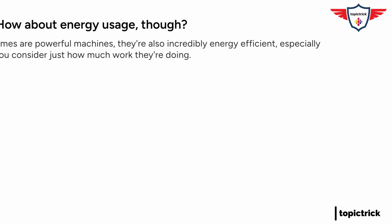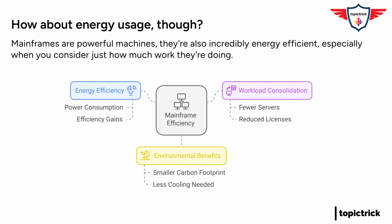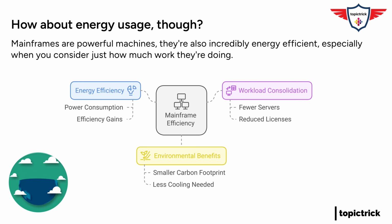What about energy consumption, though? Aren't mainframes known for being big energy hogs? That's another common myth. While they are powerful machines, they're also incredibly energy efficient, especially when you consider just how much work they're doing. Plus, by consolidating all those workloads onto a single mainframe, you reduce the overall footprint of your data center. You need less space, less power, less cooling. So fewer servers, less energy, smaller carbon footprint.